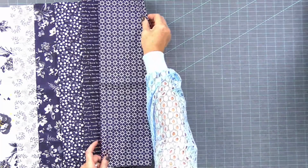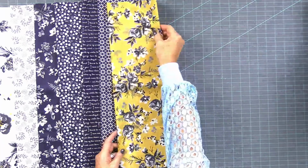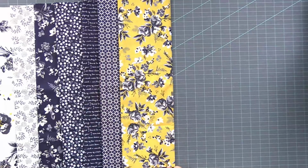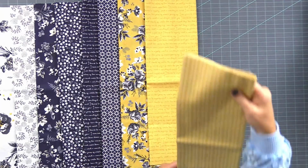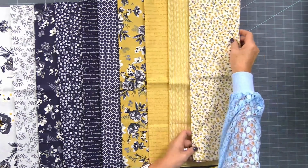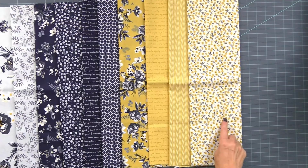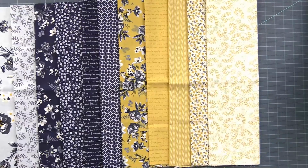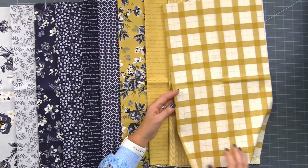Beautiful. We have a geometric print here, and then going into the yellow. Look at this beautiful floral in the yellow. We have the typography print in the yellow. A little bit of a directional print. Cream background with the yellow and navy stems. And then we have a little bit lighter with the yellow on it, and we have one plaid, yellow plaid in here.